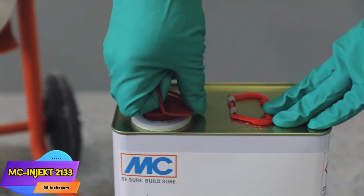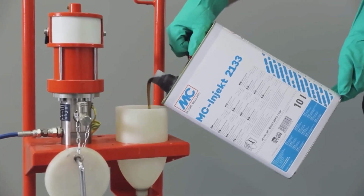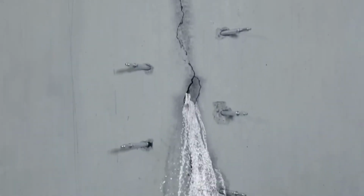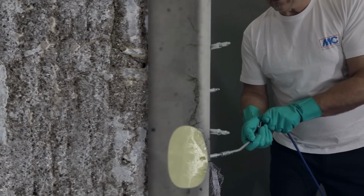Our next stop is Germany. That is where the headquarters of one of the world's leading construction supplies manufacturers is located. One of their products is this injection resin, which is indispensable for fast sealing. The resin is suitable for use with concrete and brickwork and can even seal water-bearing cracks with an opening width of 0.01 to 0.2 inches.